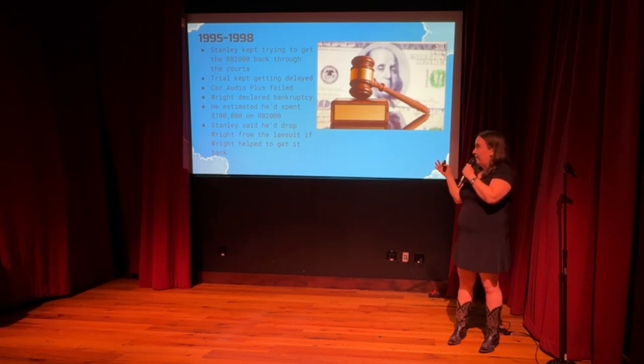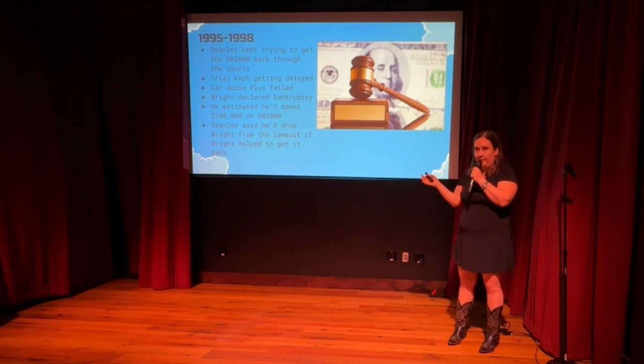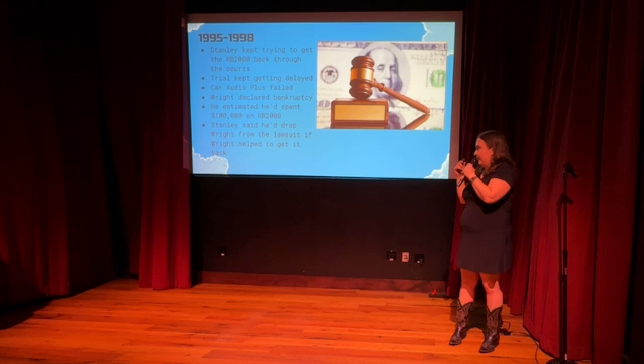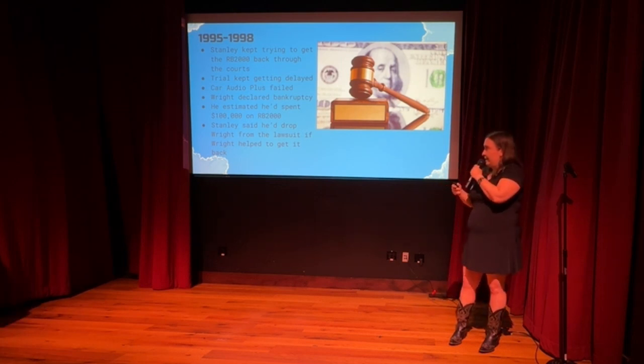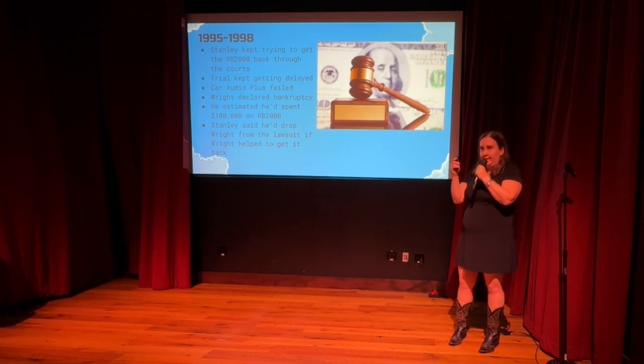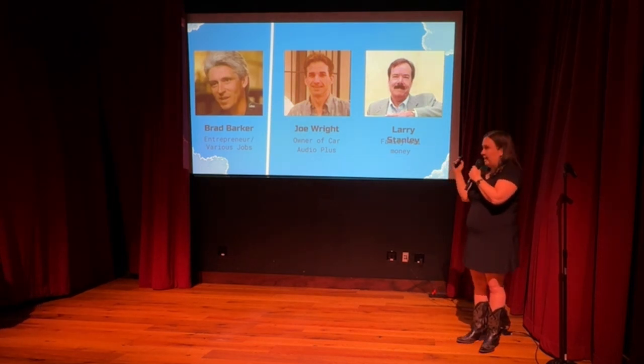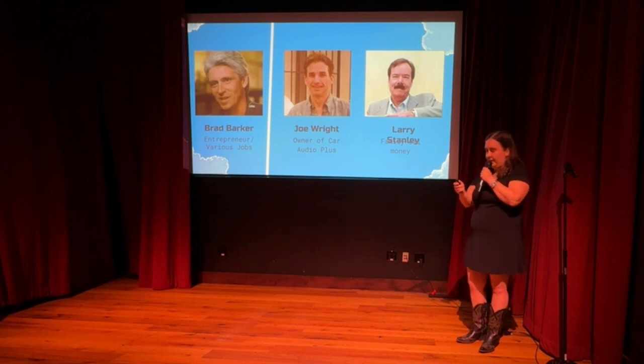Around in the 90s, Wright declared bankruptcy. He'd had various issues. He spent a lot of money on the Rocketbelt, but also people aren't paying to upgrade their car audio systems anymore. So he needed money. Stanley said he would drop Wright from the lawsuit if Wright helped Stanley get the Rocketbelt back, and Wright said okay, that he would testify.